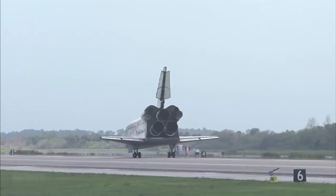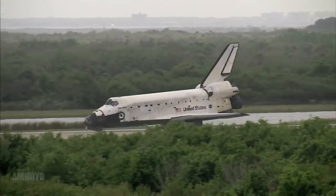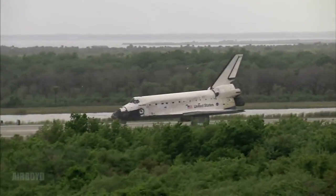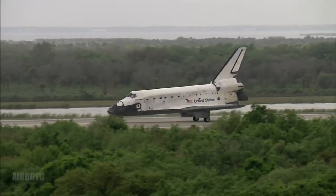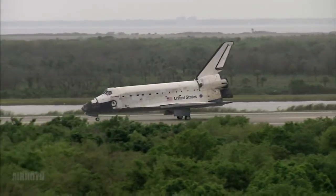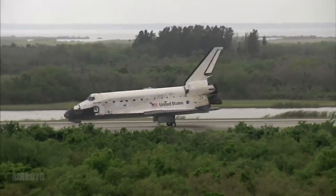Sandy Magnus, mission specialist, now aboard Discovery, home after 134 days in space, 129 of those aboard the International Space Station. Discovery is completing the 36th voyage of its life and the 125th Space Shuttle mission in the history of the program.